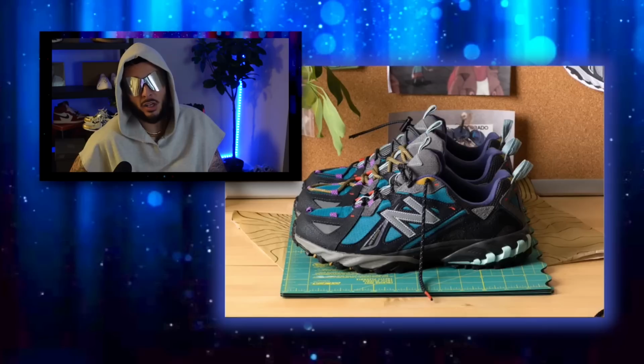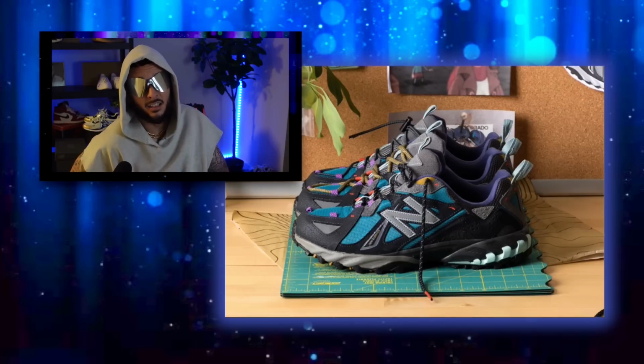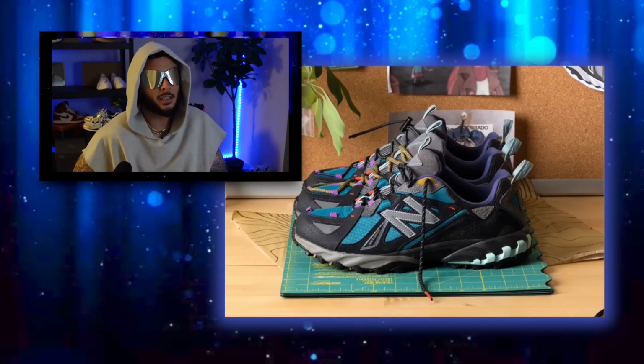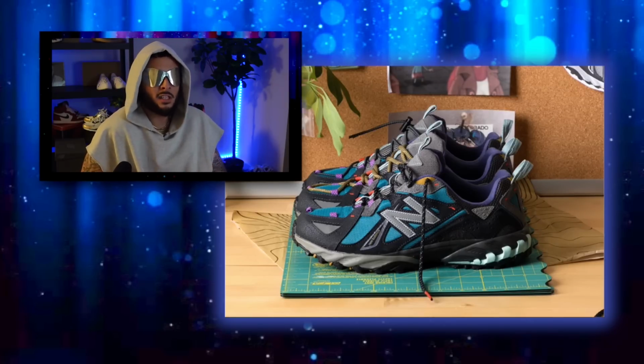And for New Balance, we have a release date for the upcoming 610 Bodega collab, which is actually officially going to be titled The Trail Less Taken. And of course, this model right here is said to be paying tribute to NYC pigeon handlers. So we got another pigeon inspired sneaker, and with this pair right here, I feel like the 610 is probably one of the more popular silhouettes from New Balance.